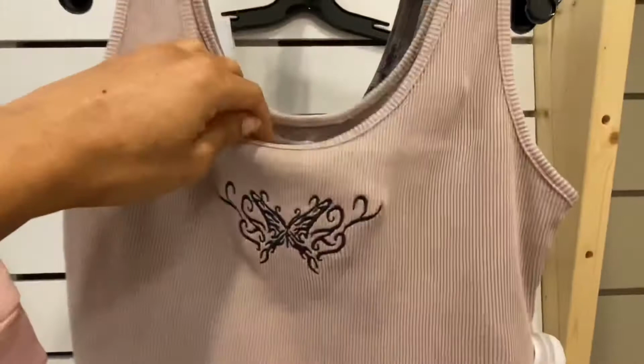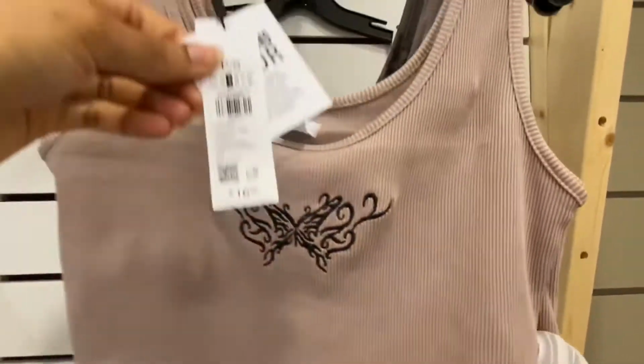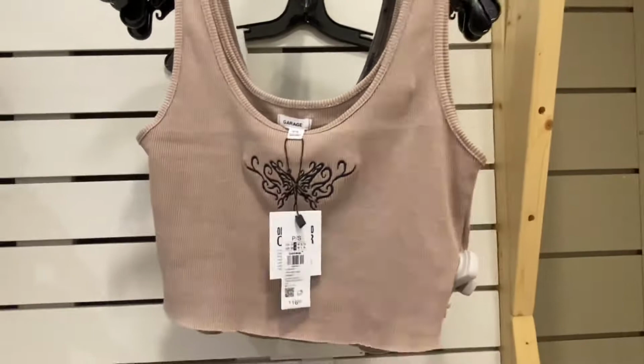And then this butterfly top is just so cute, so let's see how much that costs as well. The price is $16.95.